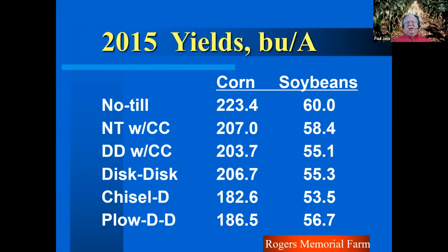So in 2012, I actually changed my cover crop to the pea cereal rye mix. Here in 2015, I look: corn 223, corn with cover 207. Oops, didn't help me much. But still beat the tillage. So again, why are you doing the tillage?